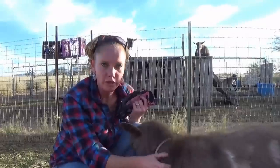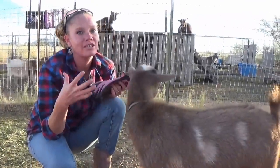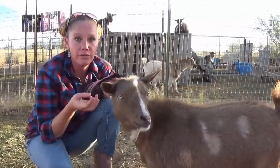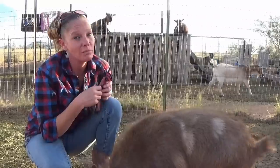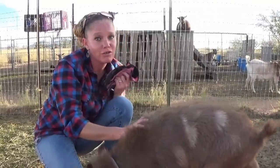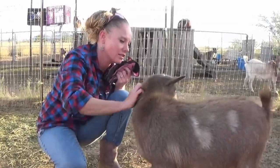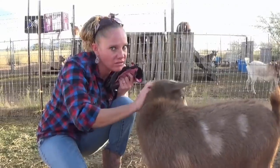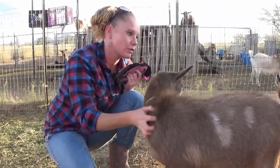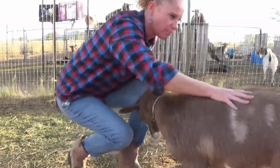You're such a baby. So anyway, we're gonna put all the does together right now, and then I'm gonna go to the wether pen and get Lodi and the three wethers, get them trimmed up. But here we go. I'm gonna introduce the girls back together. Hopefully they won't be too rough on each other, being pregnant. They're pretty feisty when they're pregnant. So we'll see how this goes. Adding them all together, hopefully it'll go a lot better than just a few at a time.